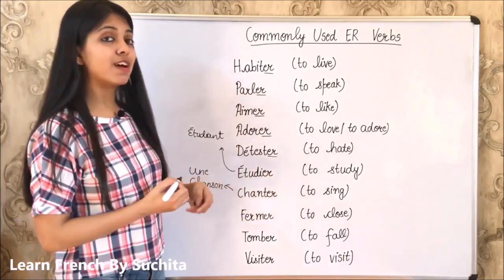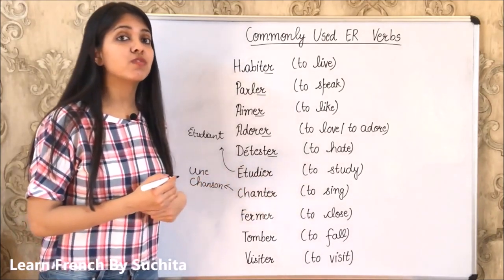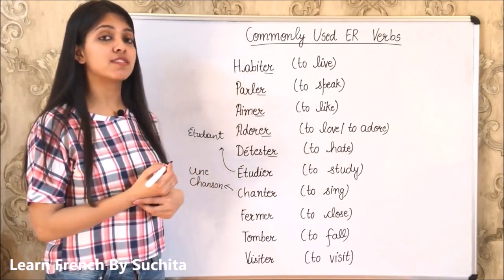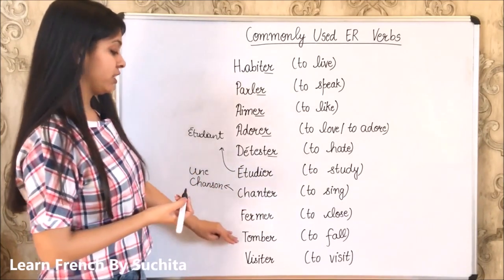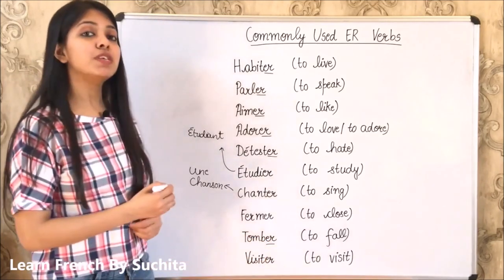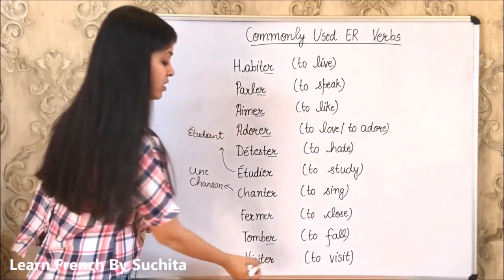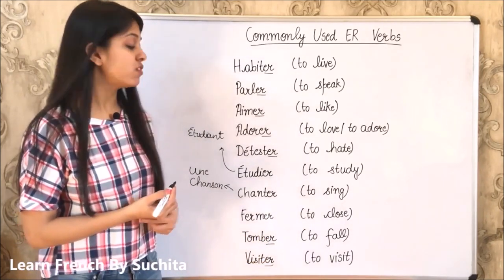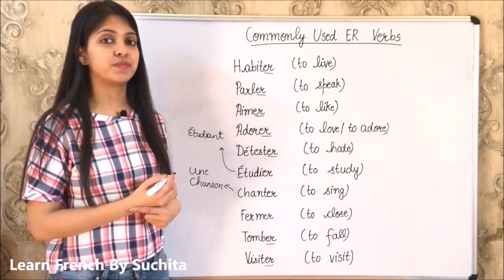So if I want to say someone that please close the door, what will I say? I'll say fermez la porte, s'il vous plaît. The next is tomber. Tomber, which means to fall. Next is visiter. The verb is visiter, which means to visit.